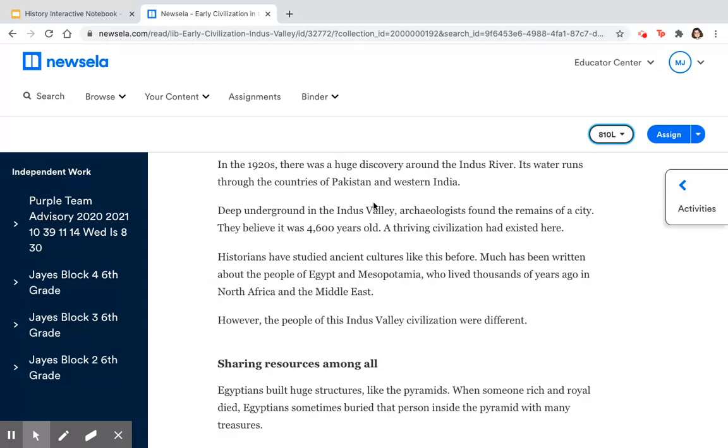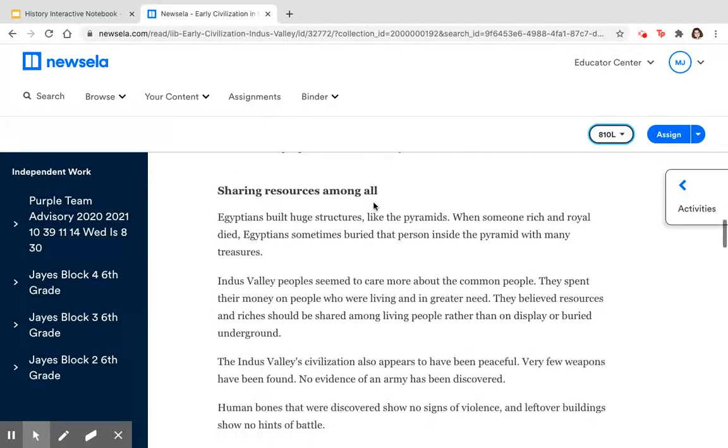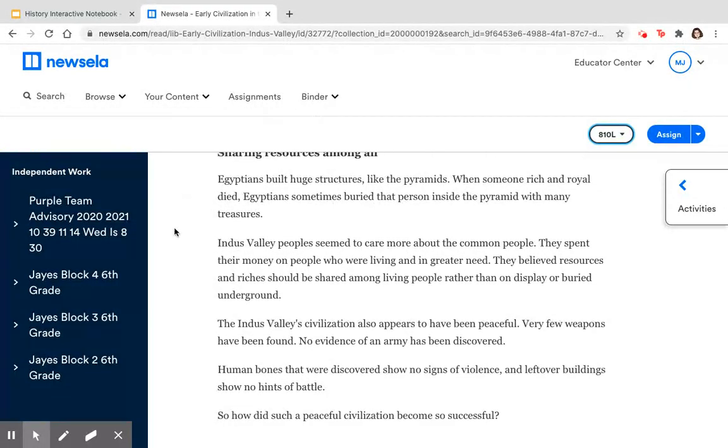That's like you going out and digging in the backyard and finding a whole city. It's crazy to think about. Historians have studied ancient cultures like this before. Much has been written about the people of Egypt and Mesopotamia, who lived thousands of years ago in North Africa and the Middle East. However, the people of this Indus Valley civilization were different, sharing resources among all.